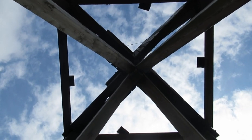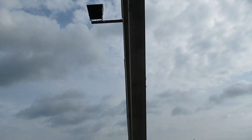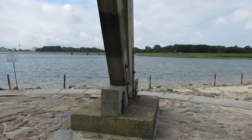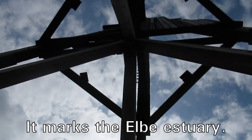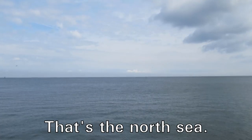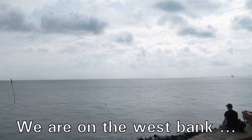Standing here exactly below the Kugelbake, and I will give you another shot later on, but that thing is actually huge and was built. There's another leg, there's the fourth leg. The Elbe is going from the North Sea. Okay, this is the North Sea, and here we are on the west bank of the Elbe.